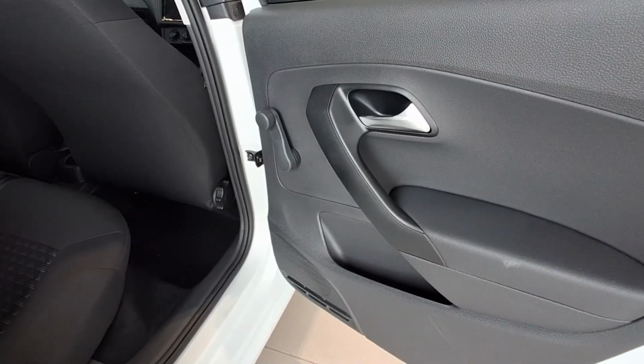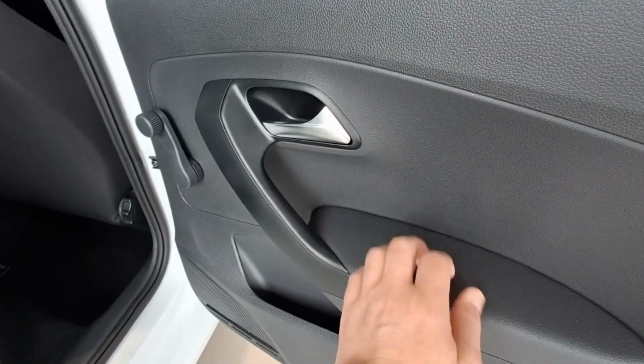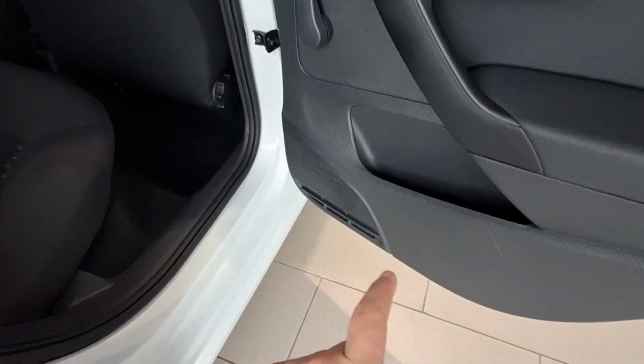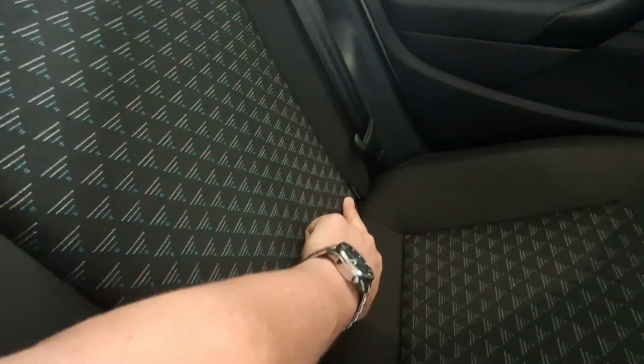So I mean, what more do you need? It is maybe a hard plastic, but it is very, very solid. It's very solid over there. And then a space for a speaker over there, but we will chat about that just now. So yes, okay, you get some extra storage space over there. But welcome to the back seat. Let's jump in quickly to show you guys. Like I said, standard ISOFIX as well.